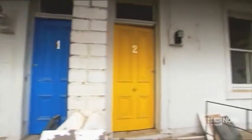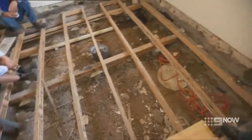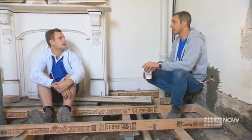Next door at house number two, Labourer Mike had come up with a secret plan that both he and Andrew thought would blitz the competition. You could have one of those beds that go back up in a cut, a storage cupboard across here. She made it a study. Yeah, a study slash guest room.